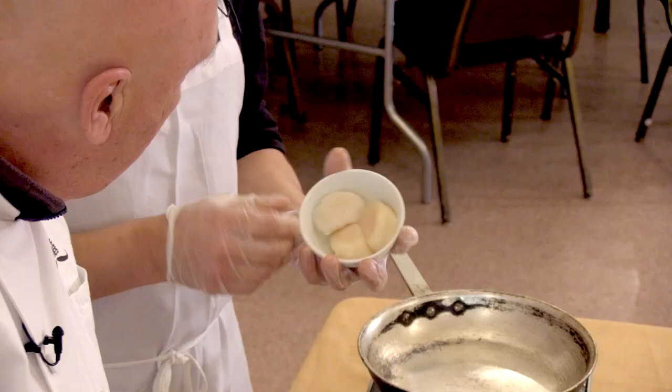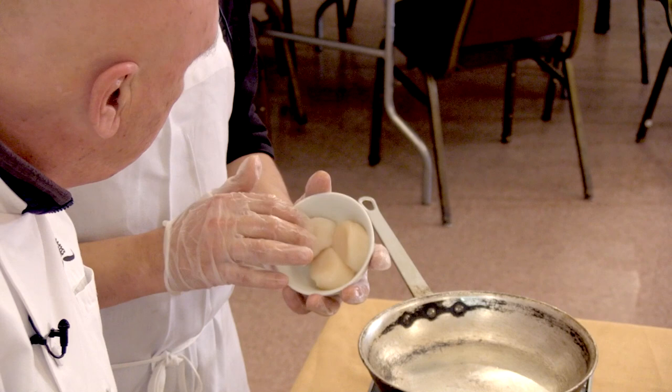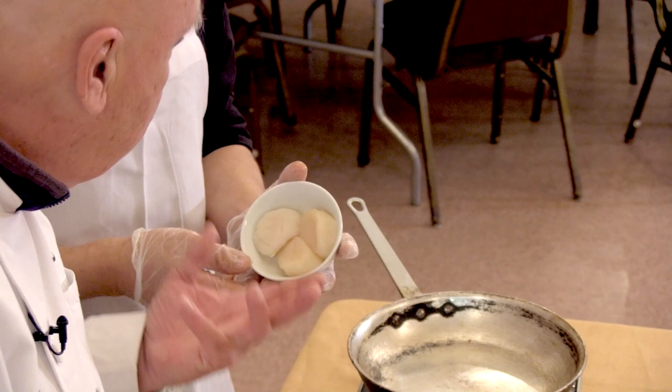Now, what we have here, Joe, is a 10-20 dry scallop. May I ask, can you tell me what the 10 to 20 refers to? Yeah, that's the count, basically, how many to a pound. How many per pound. Right.